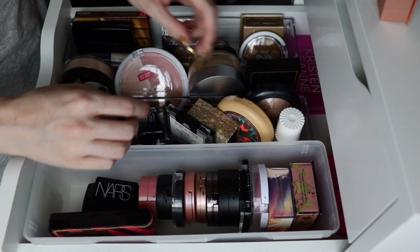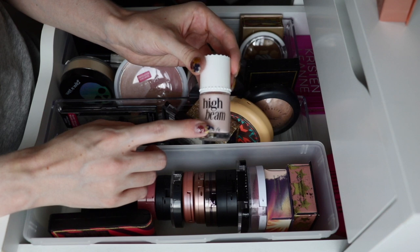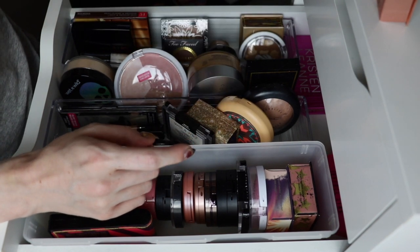What else do we have in here? Benefit's High Beam is a really pretty natural highlight. I'm not much for liquid highlights, but I really like this one, so I'm keeping that.